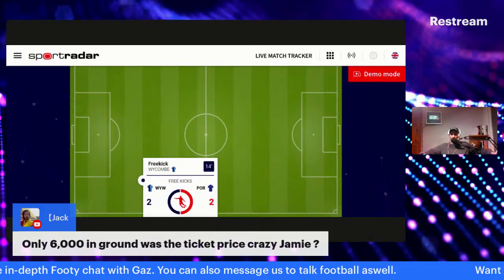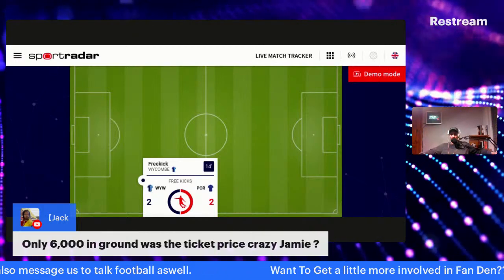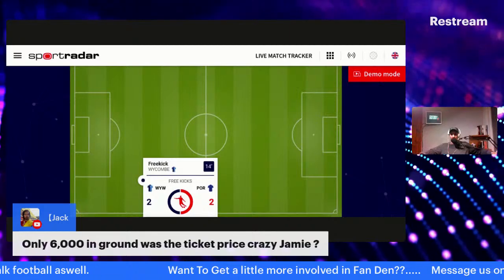Now it's played down this near side by Wycombe as they knock it forward, but it just rolls there to the Portsmouth goalkeeper who intercepts it on the edge of the box.